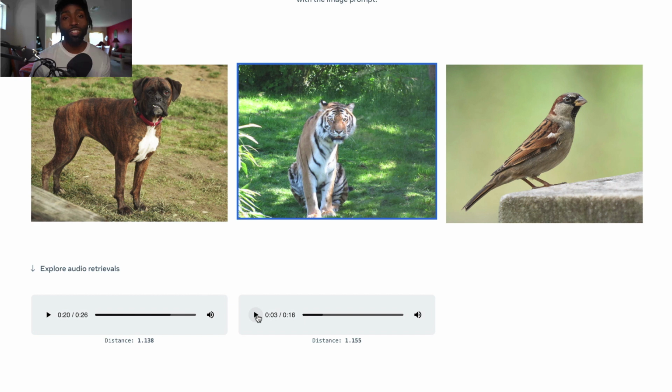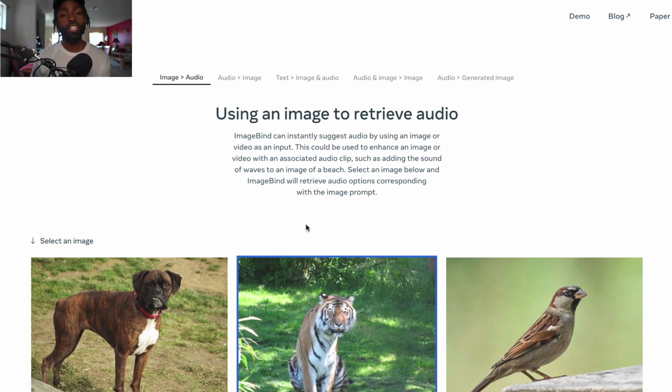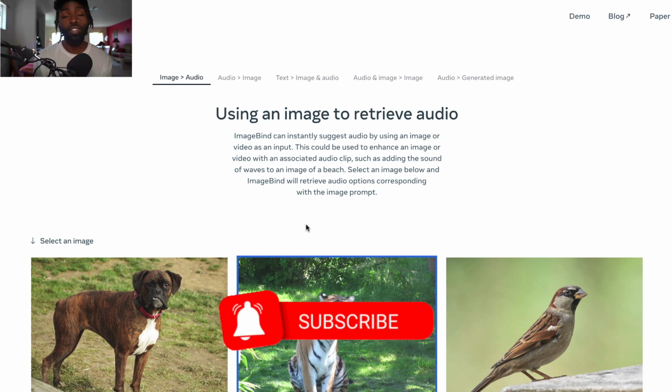That's wild. Think about the possibilities with it. This is crazy. All right. Now, the next thing ImageBind does is it can take an audio wave file or an audio file and it can generate an image from that audio.